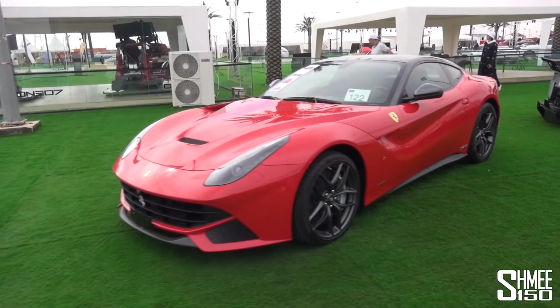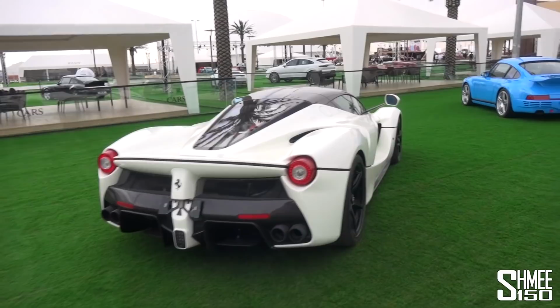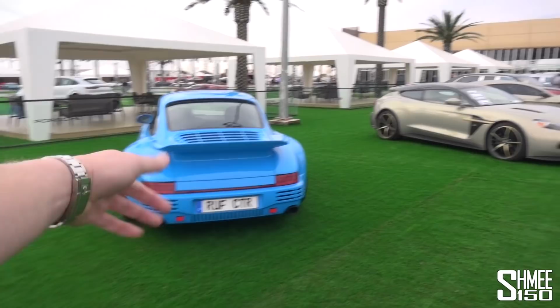And we've got the Gumpert Apollo S. I did not expect to see a Gumpert Apollo going through the auction next to a Ferrari LaFerrari. Also, just here at the moment, but not actually in today's auction, the new Roof CTR. Incredible thing, next to an Aston Martin Vanquish Zagato shooting brake.